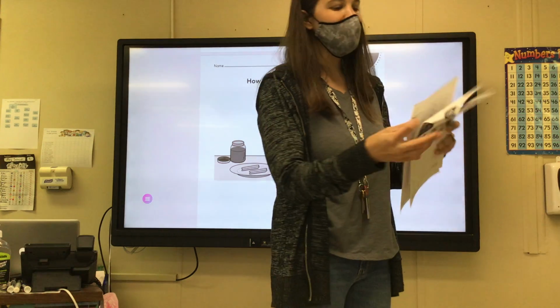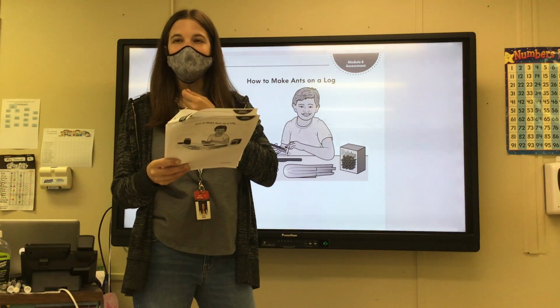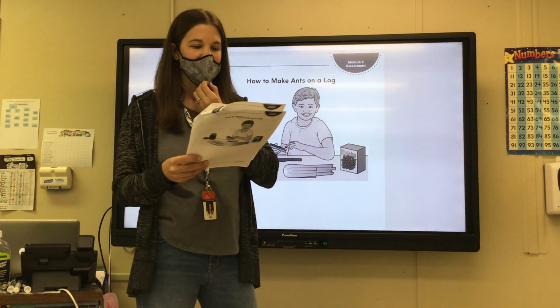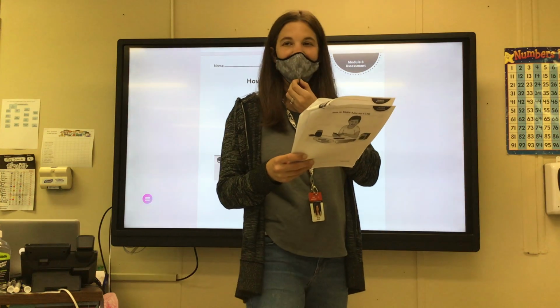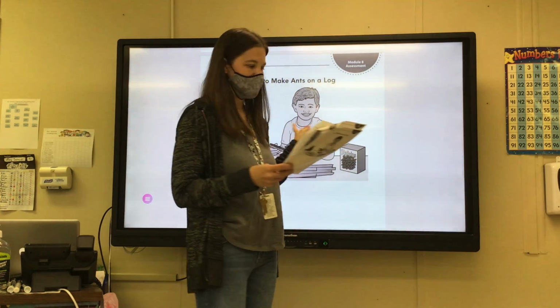So we're gonna look at the picture as we listen to a text. The text is called How to Make Ants on a Log. It is about how to make a tasty snack. So after listening, we'll answer some questions.